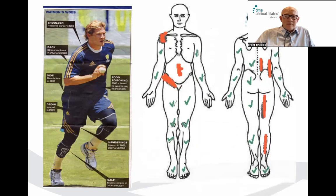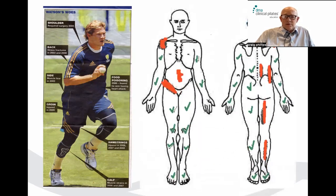Yep, there it is. Now, has he got 1, 2, 3, 4, 5, 6, 7 things going on, or is there a pattern? And again, if he went and had another hamstring injury, which he's had, guess which side? Same side as every other. We've worked with Premier League teams, AFL clubs, Olympic athletes.